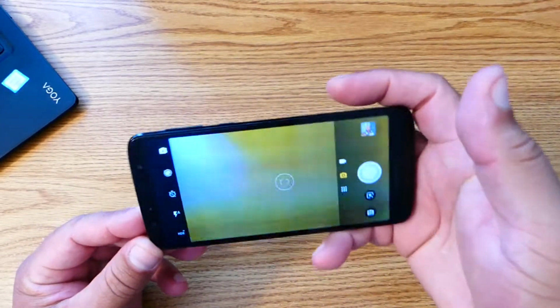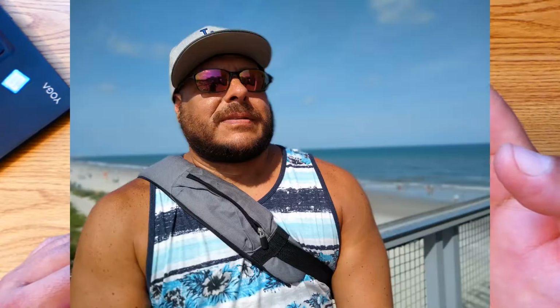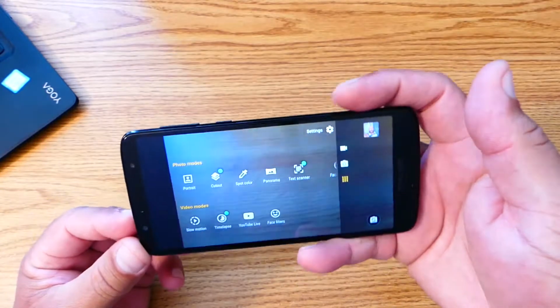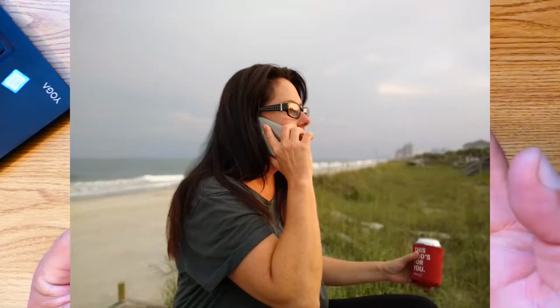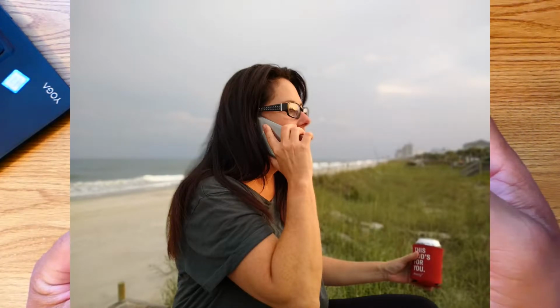Looking at the camera, they improved the camera this year. The phone offers a portrait mode, and as you guys can see by the samples, it does a pretty good job. However, it only offers portrait mode with the rear camera. That's a downside. The front-facing camera doesn't offer portrait mode, but it takes really good selfies.